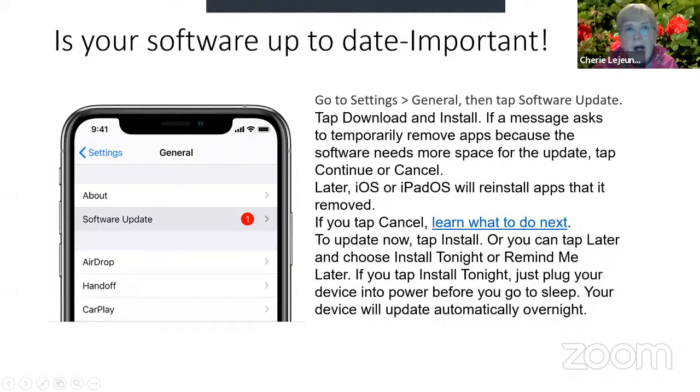If you have a five, you will not be able to get beyond the operating system, which is iOS 12. Right now, Apple is into iOS, which is again just short for the operating system, what makes your phone work, 13.6, which I myself updated last night.